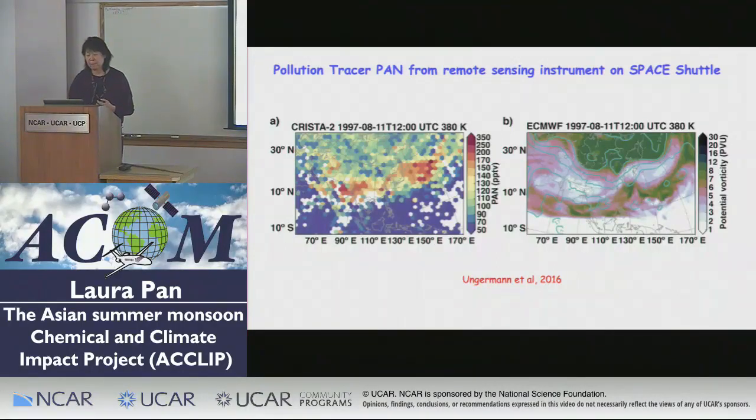Now we found that in other tracers, people have seen it too. This particular figure shows low PV air associated with enhanced PAN. This is where Japan and the Western Pacific are. This data is from a long time ago. There's the CRISTA remote sensing instrument, a satellite sensor developed by our friend Martin Riese, eventually flown on the space shuttle.